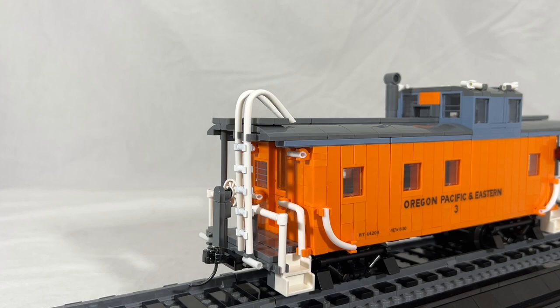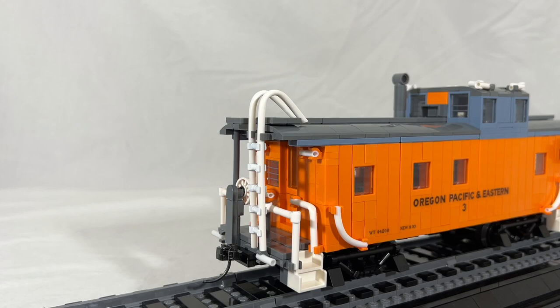And I guess the last thing I can point out on this end is the brake wheel. I'm quite happy with the way that that turned out as well. You might be able to notice on the cupola windows, I've got some lines that kind of run across the window insert pieces there.